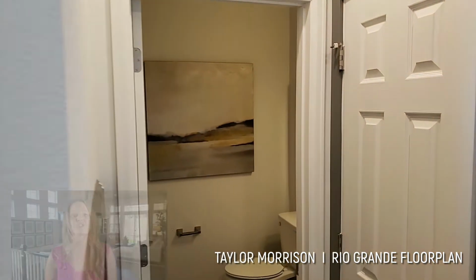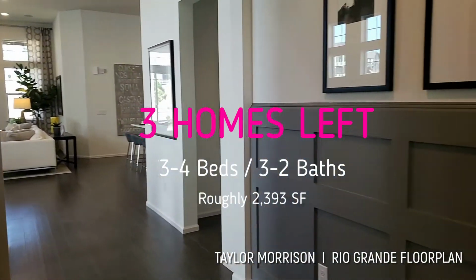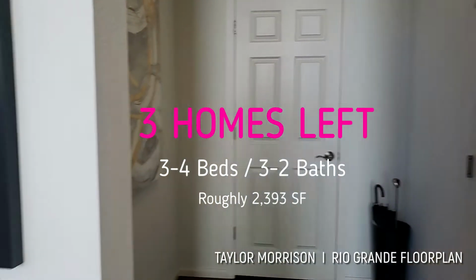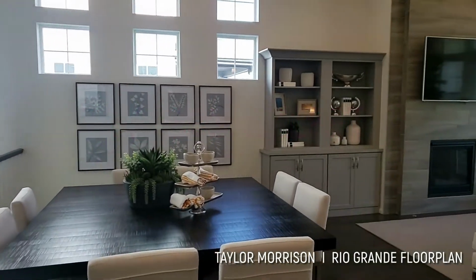There are currently only 3 Rio Grande homes left with this floor plan, but if you love this floor plan, there are still opportunities with existing homes that are for sale. And we can look at those if you're interested.